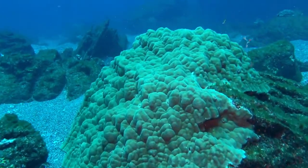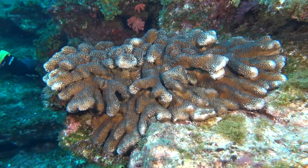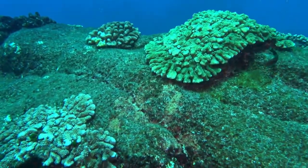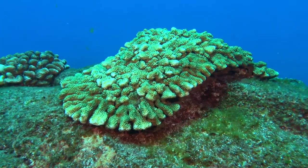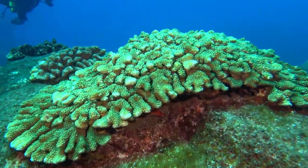We think the reason for that is the water's pretty cold, and these corals have to have a lot of UV light in order to produce algae that they grow in the coral tissue that the coral feeds on. So they have to be spread out onto the reef to collect enough ultraviolet light for the growth of the algae.